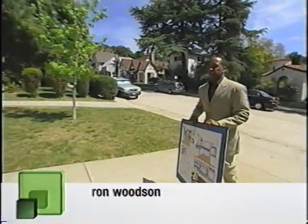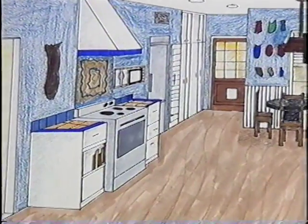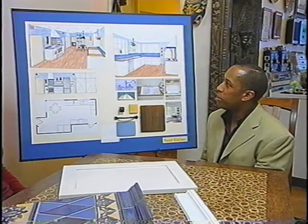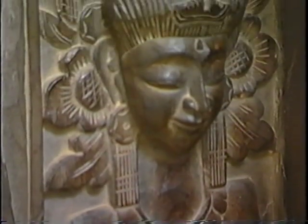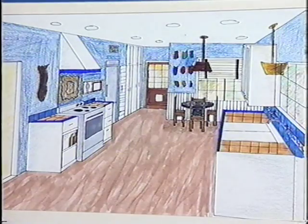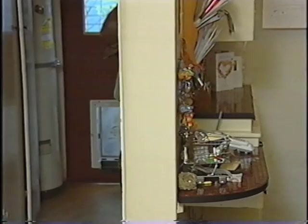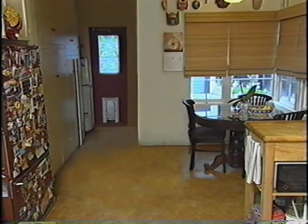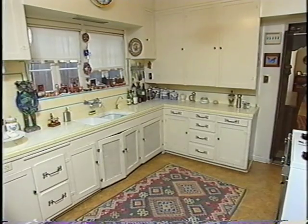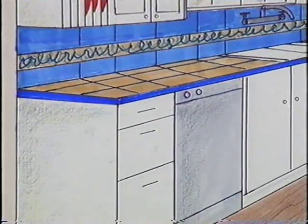Thank you. Ron Woodson arrives next with a design that mixes contemporary and classic styles. I wanted to allow you to have all of your masks and pieces in your kitchen, as well as keeping the kitchen with the period of the house. And we've taken the long wall, the pony wall, out completely, so it opens the kitchen up. And we kept the basic configuration of the sink and the upper and lower cabinets.